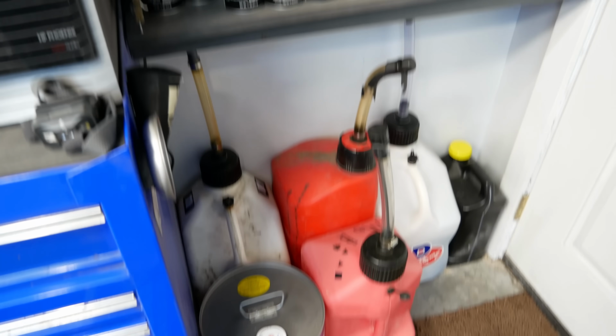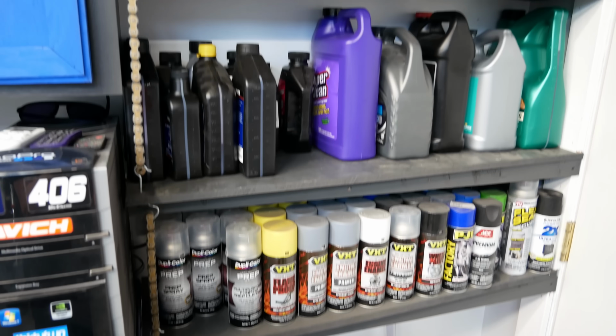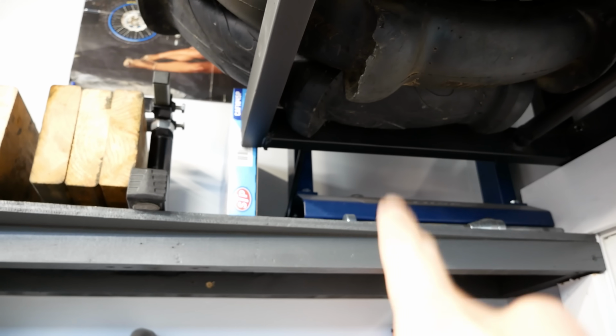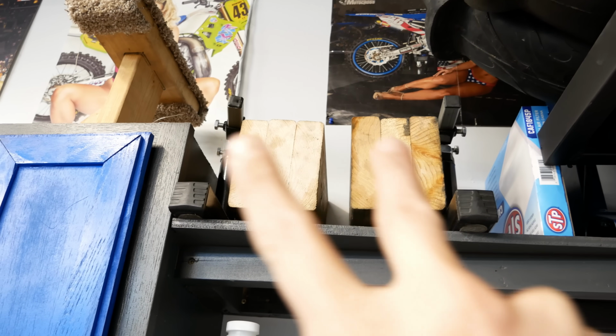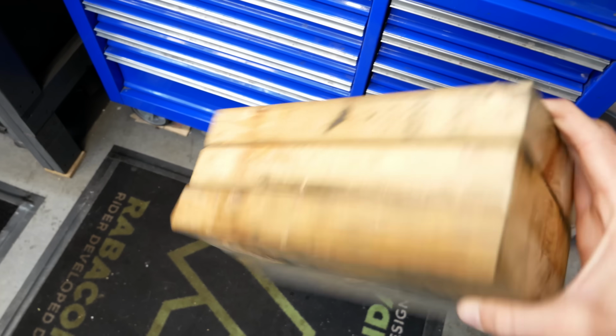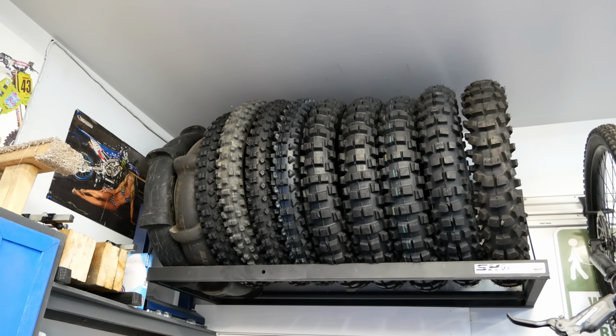Coming over here, I have all of the fuel cans, followed by paints, and then oils and different lubricants. Up here in the corner, tucked behind the tire stand, I have a truing stand, which comes in very handy when you're lacing wheels, as well as my engine stand and engine blocks. I did screw these together. For years, I was just stacking wood, but it's really nice when they're actually just one solid piece. Tire rack loaded with fresh Shinkos.